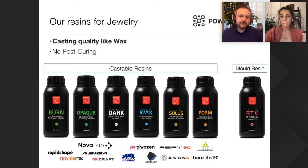Form and Solus are specific resins for specific printers. Solus is for the Solus 3D printer because the UV light profile of that printer is slightly different. And the Form is for SLA, for the laser machines like DWS or Formlabs. But all the other four are for DLP printers like Rapid Shape, Asiga, or LCD printers as well, like Anycubic or Frontal.